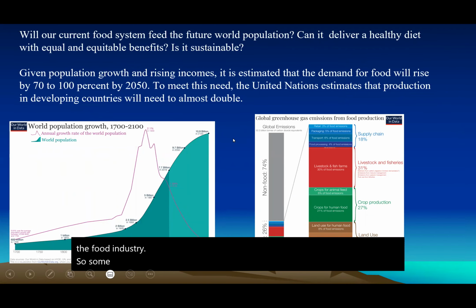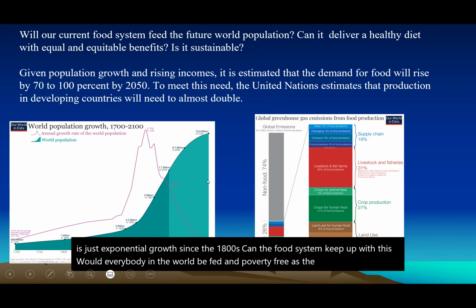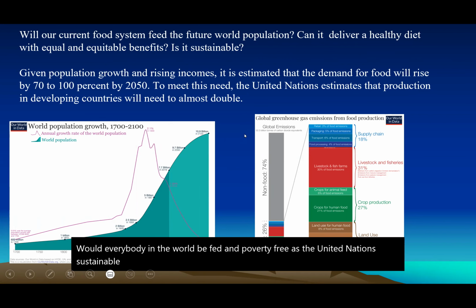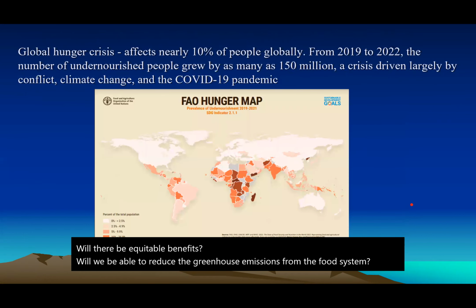So some of the things that we will address in this course: is our current food system ready to feed the future world population? You can see how the world population is just like exponential growth since the 1800s. Can the food system keep up with this? Would everybody in the world be fed and poverty free as the United Nations Sustainable Goals project? Will there be equitable benefits? Will we be able to reduce the greenhouse emissions from the food system? So these are some of the things we need to think about.